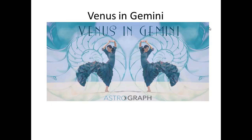If Venus is afflicted in the sign, there's inconsistency and fickleness in romance. Values concerning love, marriage, and romance may be superficial. See, they're doing the brother sister stuff because of Gemini, which kind of naturally relates to the third house. In case you didn't catch that.